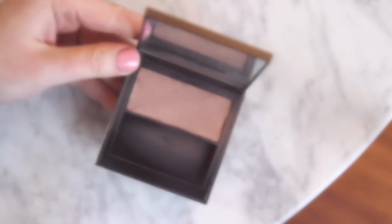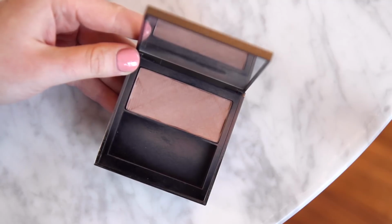Okay, let's move on to contouring, one of my favorite parts of the routine, because who doesn't like a more angular face? The contour powder I've been using for a while now is a blush from Burberry called Earthy. This is the perfect contouring shade for my complexion because it's definitely cooler toned, and a lot of contour colors are warmer, so they don't clash with my fair and cool complexion.